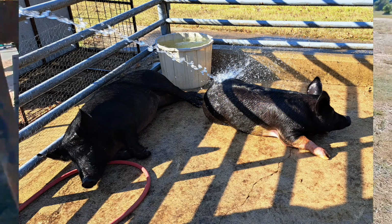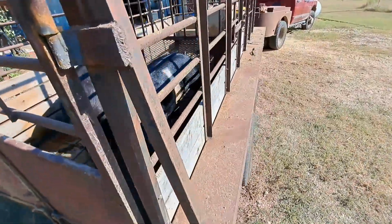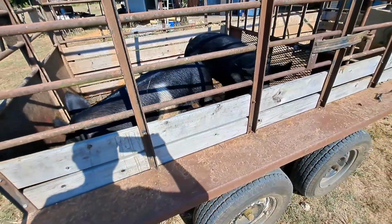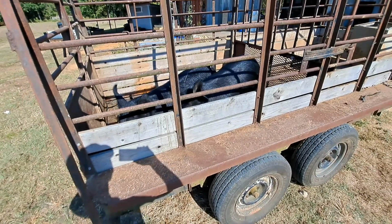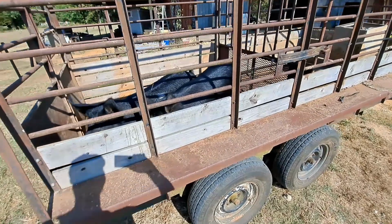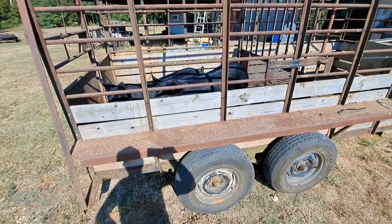We started off with 4. I butchered some myself. The reason I'm taking these in is for resale. But there was no reason for me to have the processor process my pigs. I already know how to do that, and we got everything we need to do that. So that's not a problem for me on that.